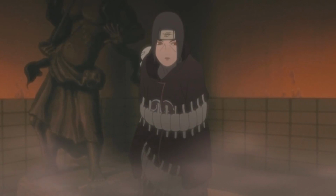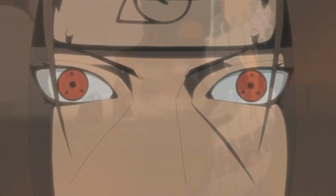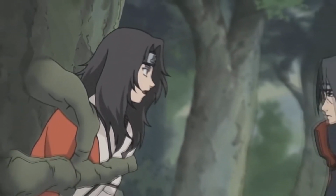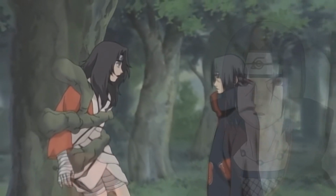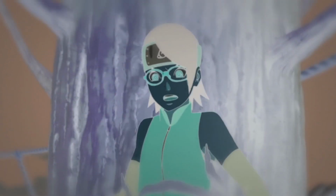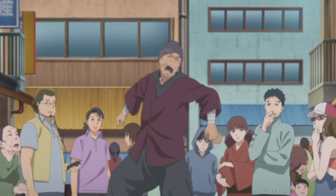When a genjutsu is used on them, the user quickly decrypts the genjutsu with their Sharingan to understand how it works. They then perform an identical genjutsu on their attacker, causing a genjutsu reversal. The effectiveness of the reversed genjutsu relies on how strong this technique's user is relative to their attacker, and whether or not the attacker has any Kekkei Genkai of their own.